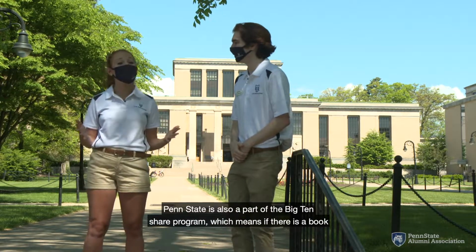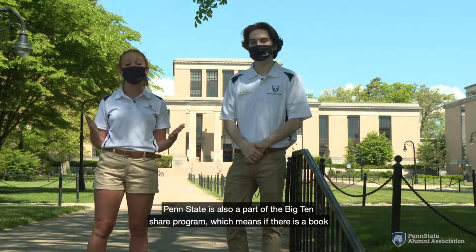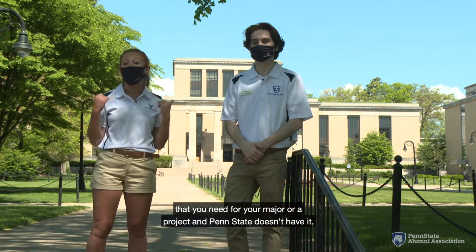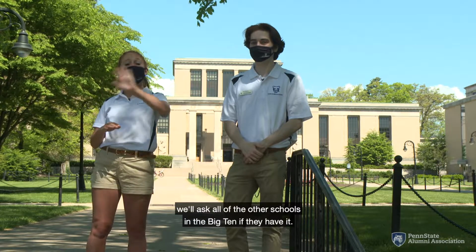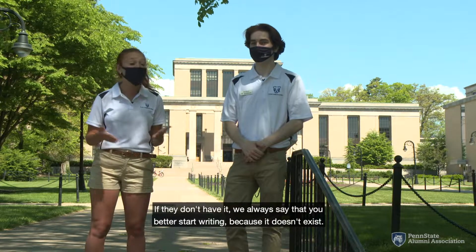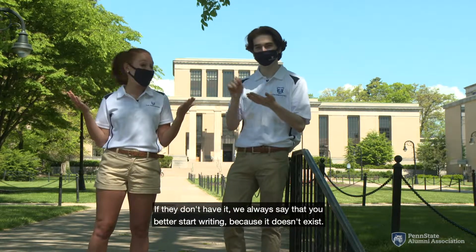Penn State is also a part of the Big Ten Share program, which means if there is a book that you need for your major or project and Penn State doesn't have it, we'll ask all of the other schools in the Big Ten if they have it. If they don't have it, we always say that you better start writing because it doesn't exist.